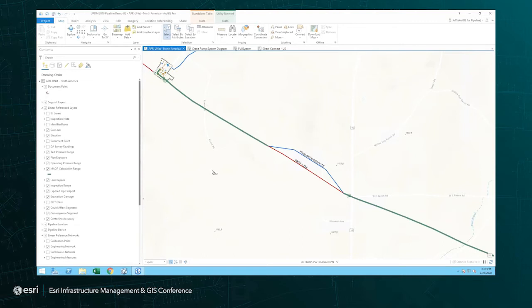Because all these documents are in the enterprise geodatabase, they're easily shareable with the rest of the organization. If I was to pull this same map up on a web map or on my mobile device, I'd have access to all those documents. I can even take them offline in the field and see them completely disconnected from the office.